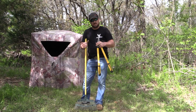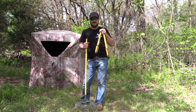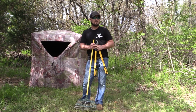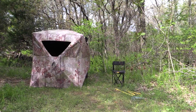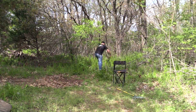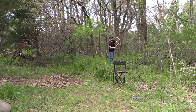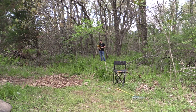All right, so today we're out here at a property I've got permission to hunt inside city limits. I deer hunted this place this fall. Seen a lot of deer here. Tomorrow is opening morning of turkey season. So what I'm gonna do is not only prepare for tomorrow, I'm gonna get a blind put up for tomorrow morning. I am also getting this spot ready for deer season.